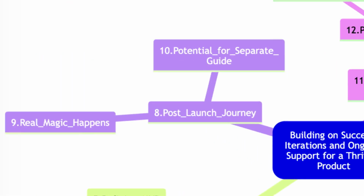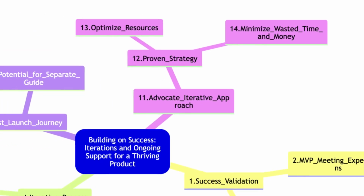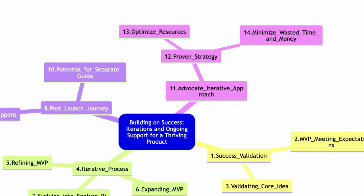This phase, the journey beyond the initial launch, is where the real magic happens and could be a whole guide in itself. We strongly advocate for this iterative approach. It's a proven strategy for optimizing your resources and minimizing wasted time and money.